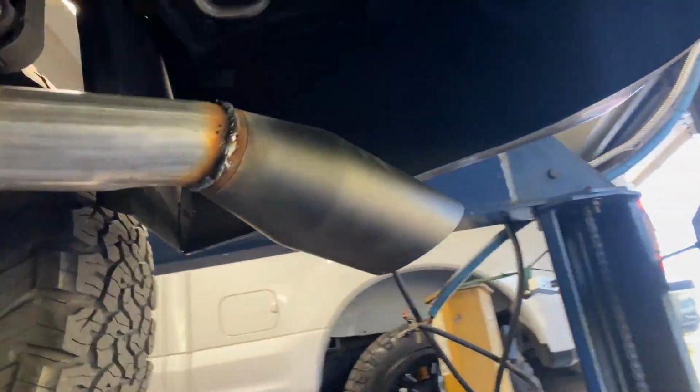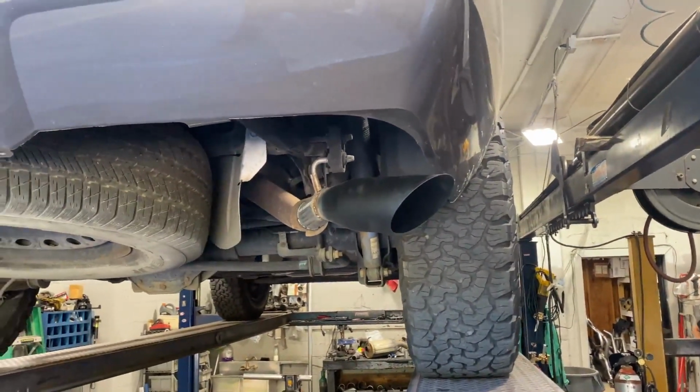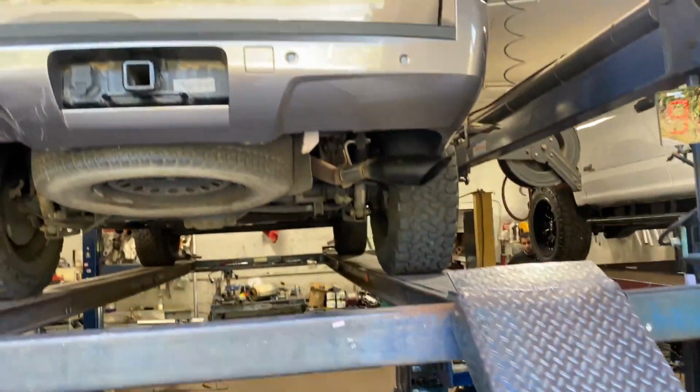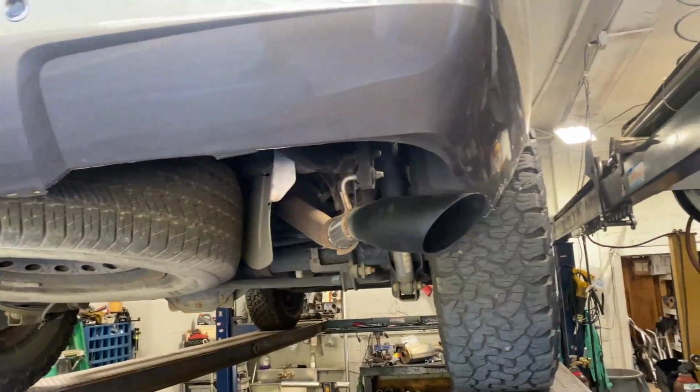And continued it. We took the resonator off and put a 4-inch black tip right there. So we did a muffler and resonator delete basically. And he threw them away, so I was gonna show them to you guys, sorry. Let you guys hear it in a second. Hope you guys like it.